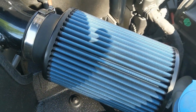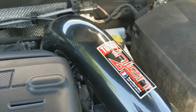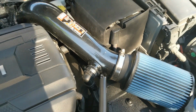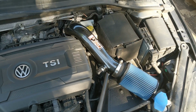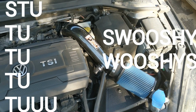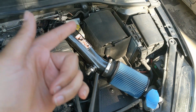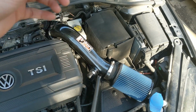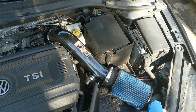Let's do that smooth shit right here, man. Look at this. Yeah, this smooth shit, man. That's that smooth shit right there, man. But yeah, man, y'all see it there, man. Making all the swooshy wooshies. All the turbo noises. Best bang for your buck mod right here, man. This is it.